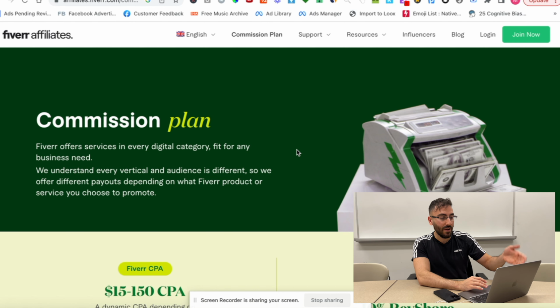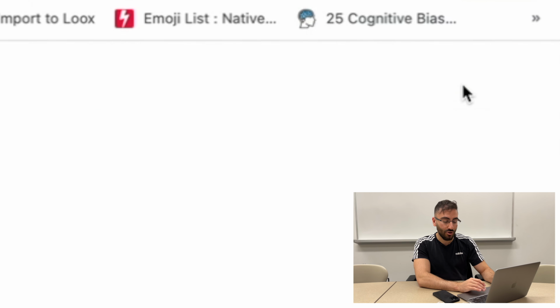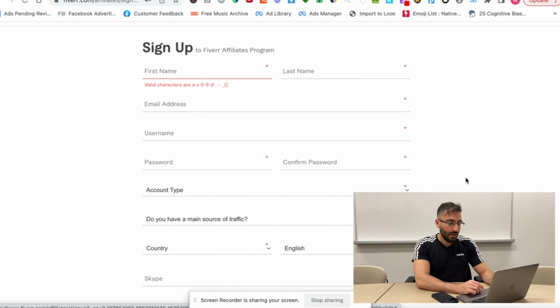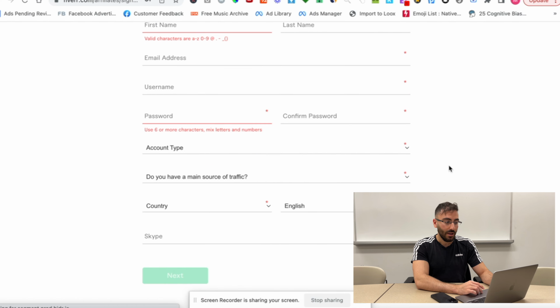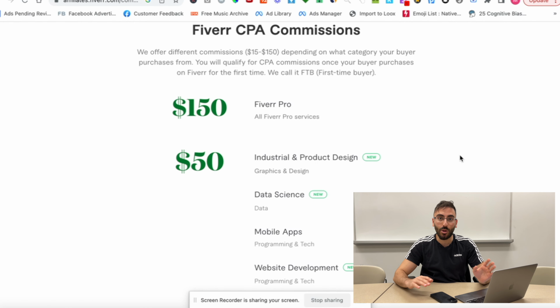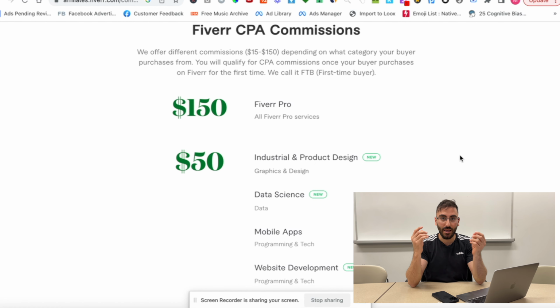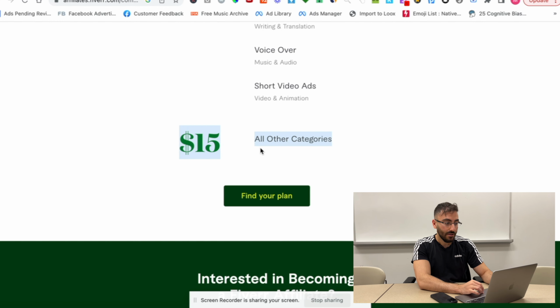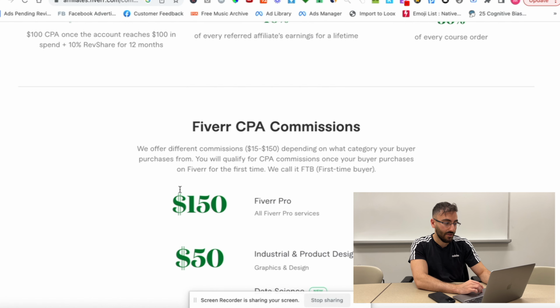But now that we're at Fiverr affiliates, what we're going to have to do is click join now. Basically you just want to make an account with Fiverr. So put your name, your last name, and everything here that has a red check mark. Once you do that, it's very easy. They're going to create your account literally instantly. But now the whole point is this. You're going to be getting a link from Fiverr, and whoever clicks on your link, you're going to receive at least $15 minimum if someone buys on Fiverr, and maximum, you're going to receive $150.